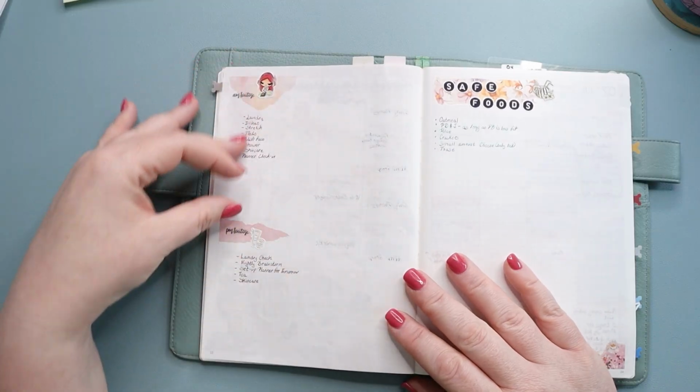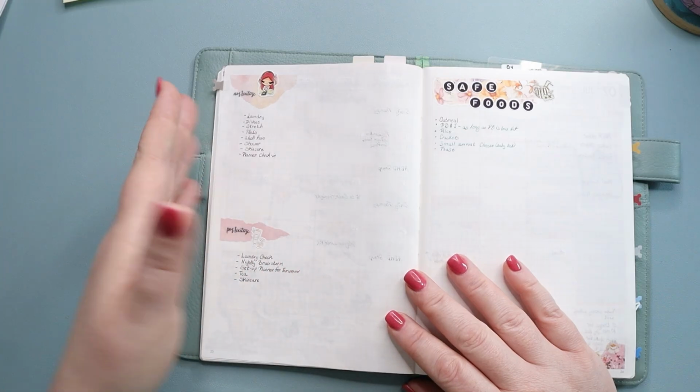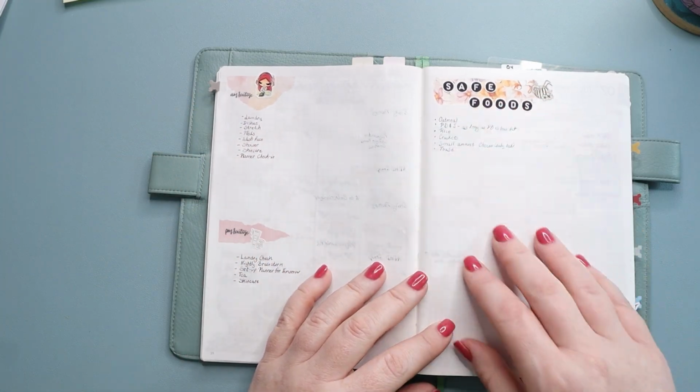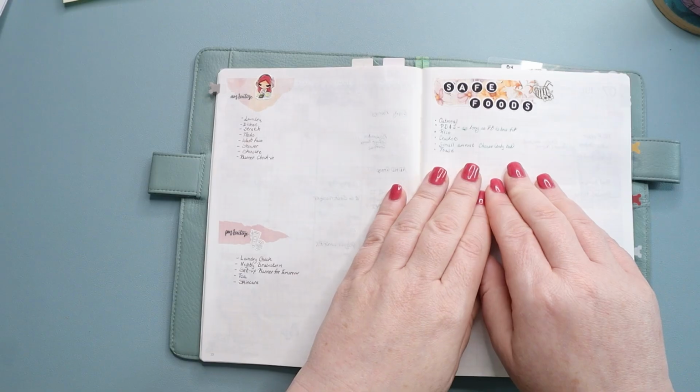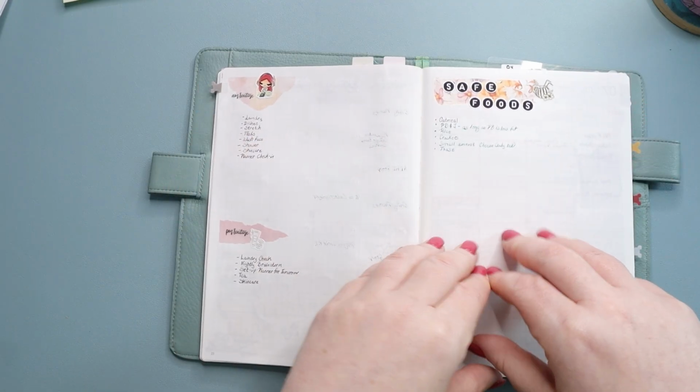And then I have my AM and PM routine. These were things I was working on this month. These have gone pretty well. And then I had a page for safe foods. I've worked on this a little bit. I am going to continue on this.